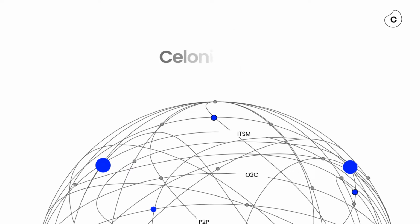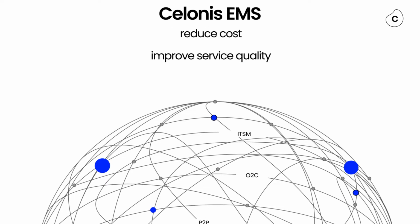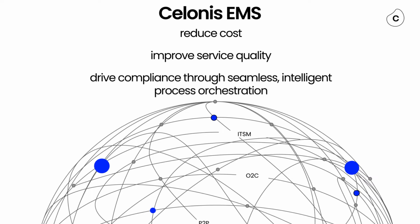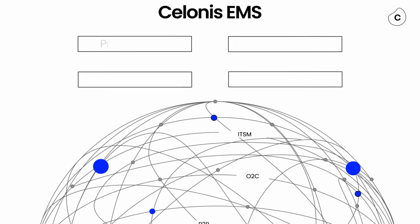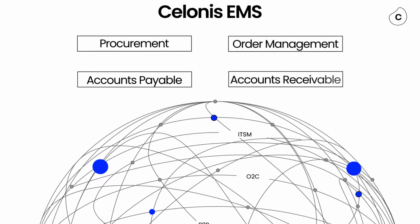This is where the Celonis EMS comes in. We help shared services centers reduce cost, improve service quality, and drive compliance through seamless, intelligent process orchestration. We help organizations across the 4 core functions every shared service center has to master on their journey to innovation: procurement, order management, accounts payable, and accounts receivable.